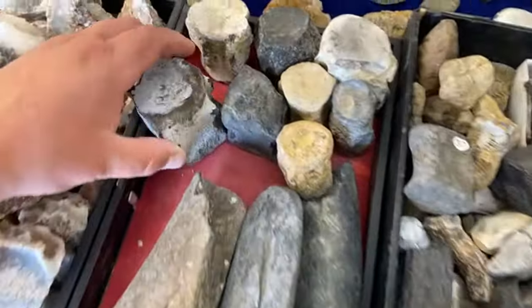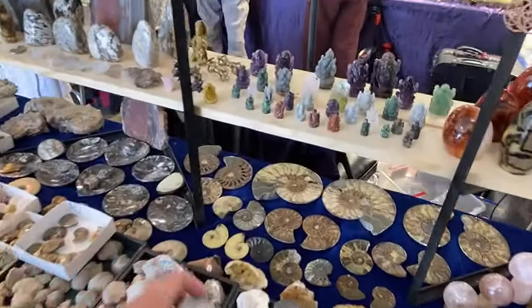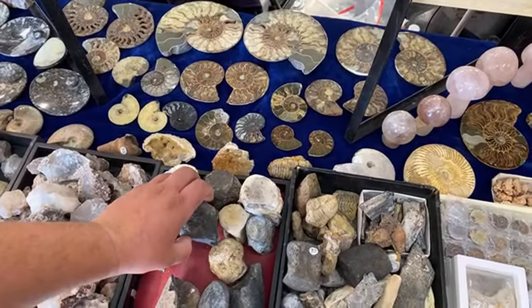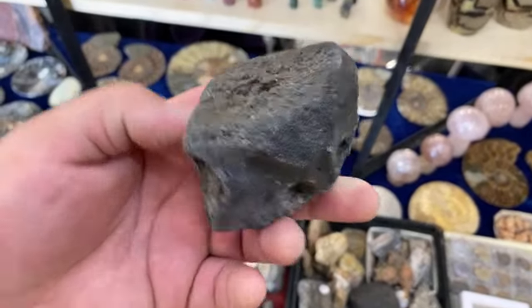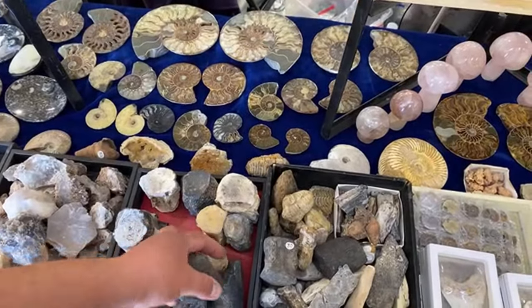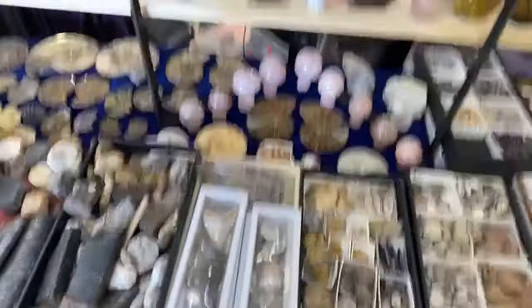I like the bones. It creeps me out, though. I want to go wash my hands. I'll pick my nose, wipe it on my pants, touch a dinosaur bone, and go wash my hands. I'm just kidding.